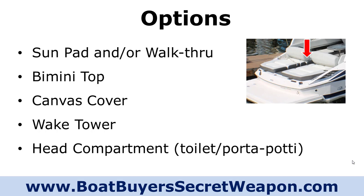Now, if you know the type of boat, we've got videos on deck boats and bow riders. We've got videos on aluminum fishing boats, on center consoles, which are going to be very popular in the Florida market, on pontoons and tritoons. So go check out those specific videos.